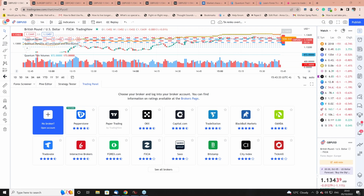Can you use the new Renko for stocks or cryptos? You can use it for any chart you wish. It'll work.